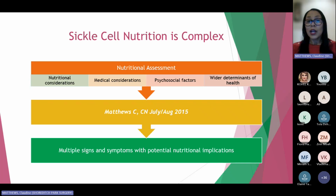Are you taking pain relief, pain medication? What are the side effects of this pain medication? Is it nausea? Is it vomiting? Is it constipation? That can also impact your nutritional assessment. And so we need to pay attention to the medical considerations.